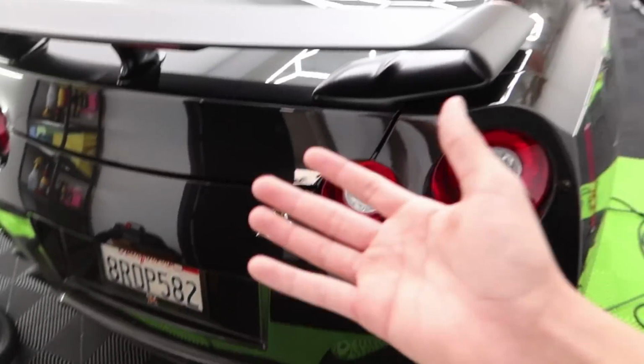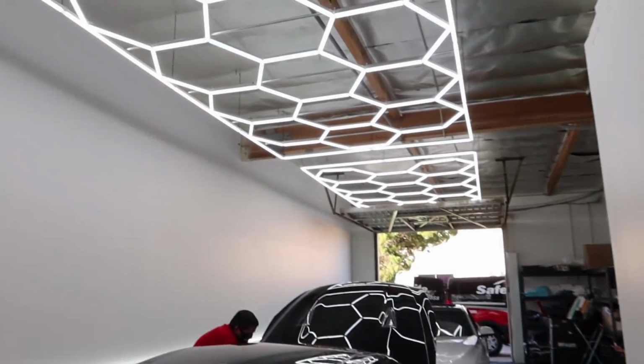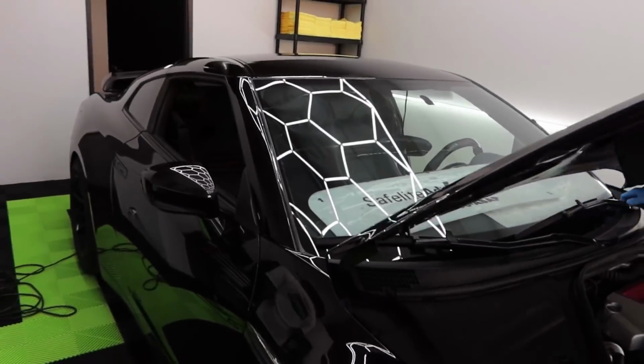I love this car under these lights, bro. It looks insane, dude. The whole shop looks insane. Look how bright it is. But yeah, finally, we're fixing the windshield. No more comments about Nick's never gonna fix the windshield.